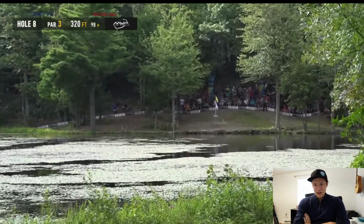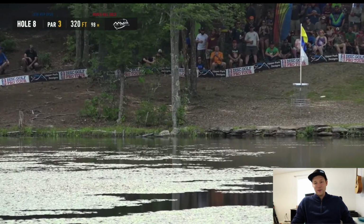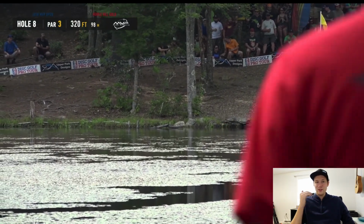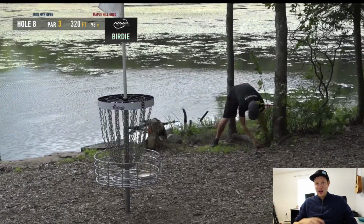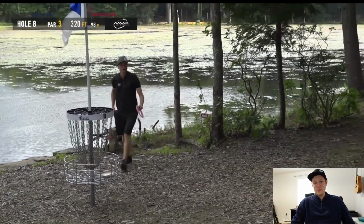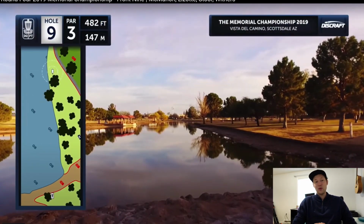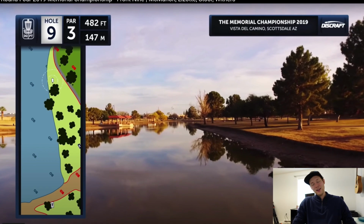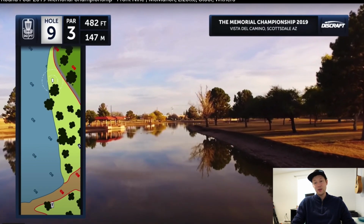With the gallery behind the basket, famously known as the A-holes, you just have 350 feet of straight water with a tiny landing zone and a basket that is like a foot shorter than it should be. But actually they raised that this year, so that's not the case anymore. But awesome hole. Bringing us back to Phoenix, Arizona. Hole 9 at Vista del Camino.